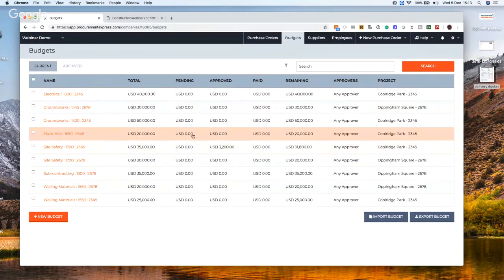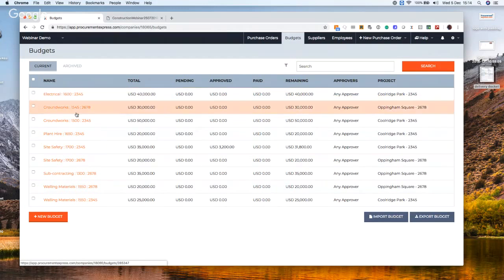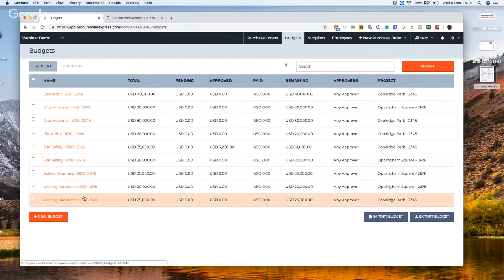I've also got a general ledger code associated with each of these budgets. So you can see the first 4 digits is a general ledger code. So it maps to a particular cost center or general ledger within your accounts. And the other 4 is the project number. So if we look here, site safety has the same general ledger code associated with it, and so does walling. So we can drill down into this data in 2 or 3 different ways.